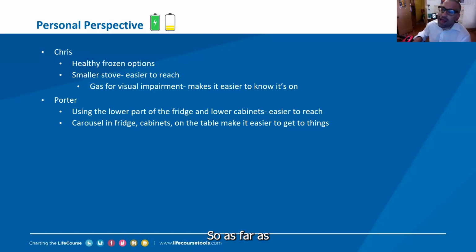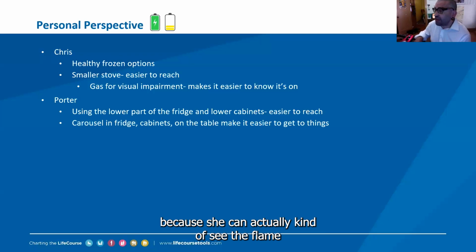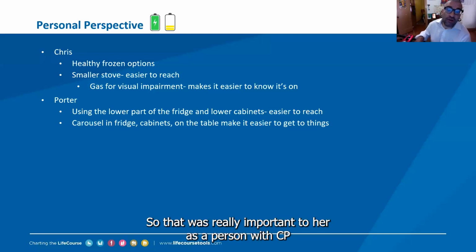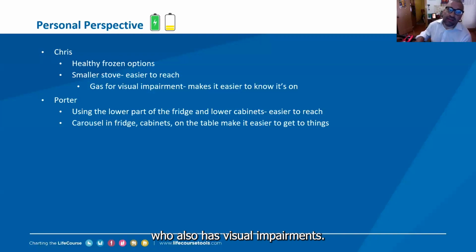So as far as adaptive technology, as far as our kitchen, our stove is probably the most adapted to our thinking and our needs, and it's nothing fancy. It's actually a European stove. It's smaller. It's gas. My wife is visually impaired. That's why she married me. Just kidding. And she feels more comfortable using a gas stove because she can actually kind of see the flame, and it's much safer for her than an electric stove. So that was really important to her as a person with CP who also has visual impairment.